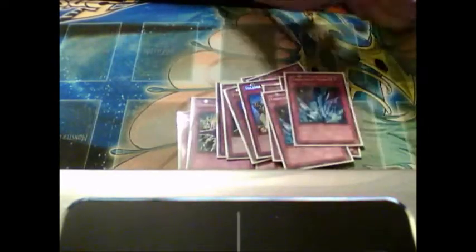And lastly, the trap cards, like I said, 15. Trap lineup's incredibly straightforward. 2 Bottomless, 2 Deep Prison, 2 Fiendish Chain, 2 Mirror Force, Solemn Warning, 2 Macrocosmos, 2 Torrential, and Starlight Road. Yeah.